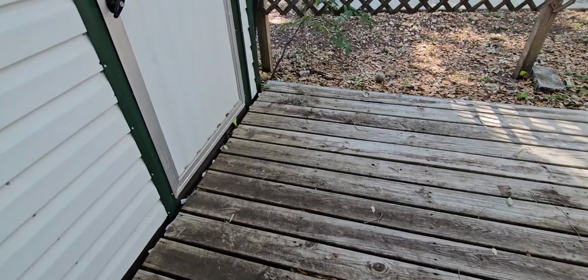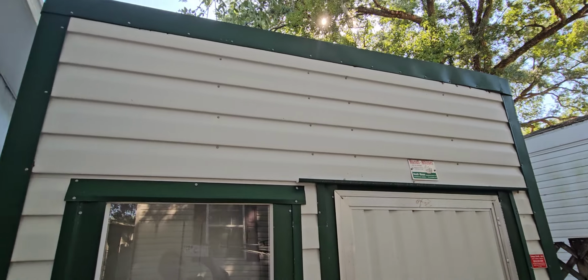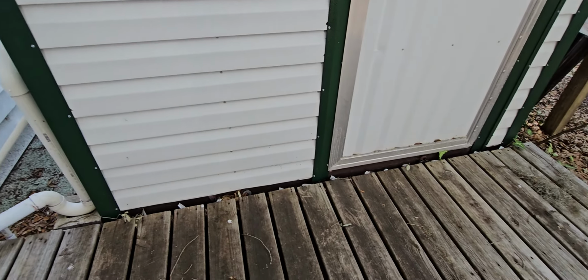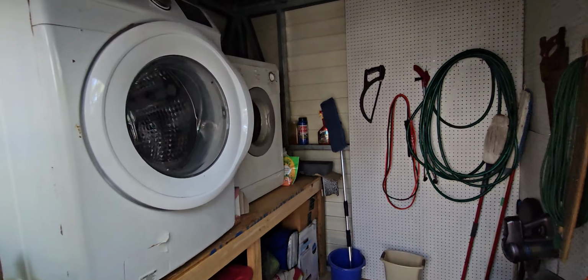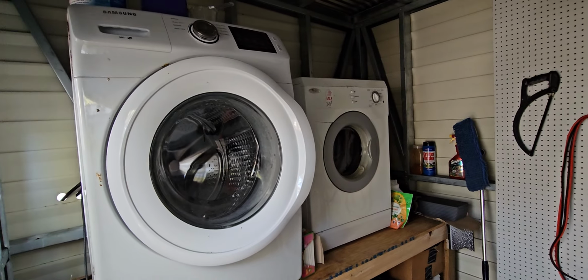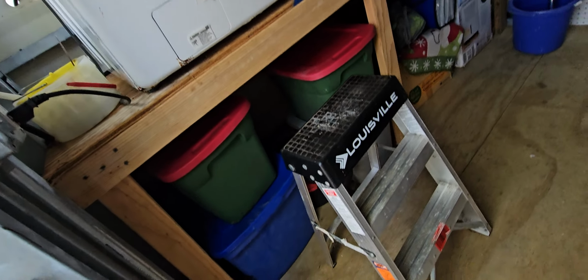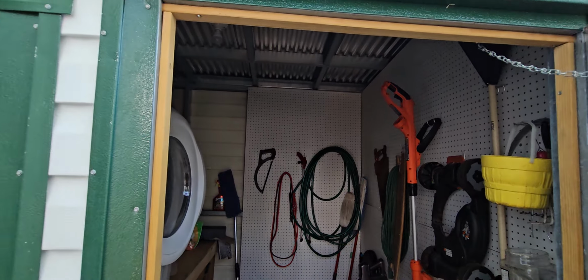It does have a shed here, and there is a washer and dryer in the shed, so you do have access to that. So we'll take a look in there. Storage also, washer and dryer are here. The storage space. This home is being sold completely furnished.